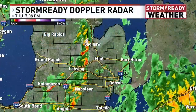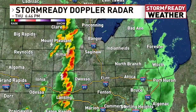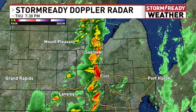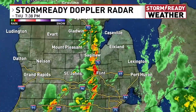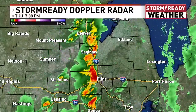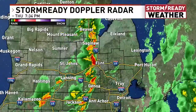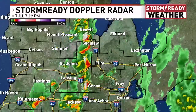We have those thunderstorms out and about. They are starting to lose a little bit of their punch. You can see that a lot of the lightning strikes that we had at times are now gone. So Bangor towards Pinconning, I'm hearing a couple rumbles of thunder out in our area right now, but overall, they are starting to weaken. The good news here is we don't have any severe weather, really just some heavier downpours. There's not even special weather statements on any of these cells.